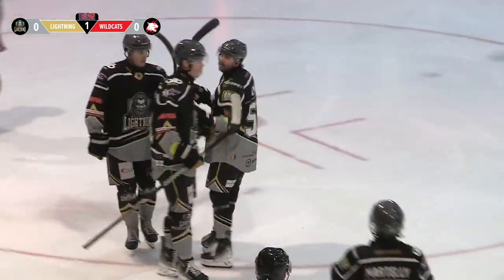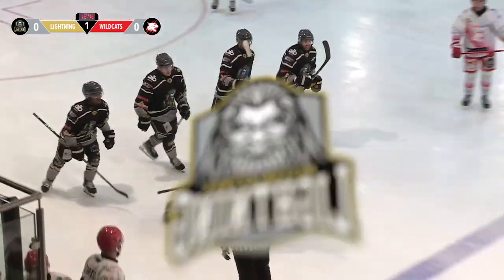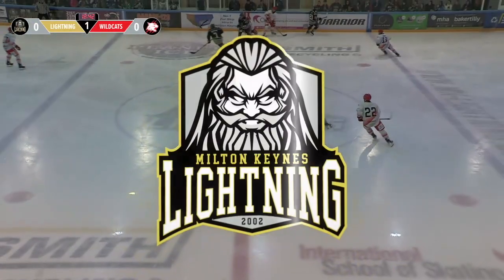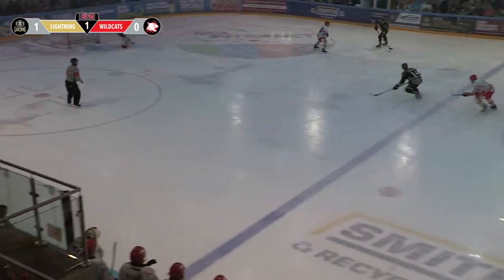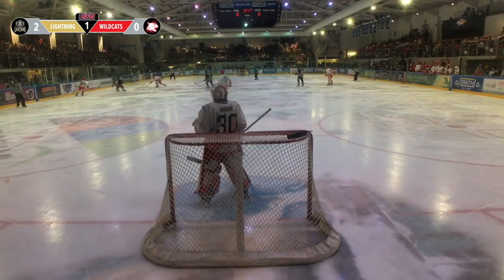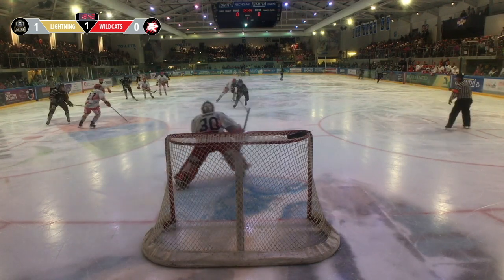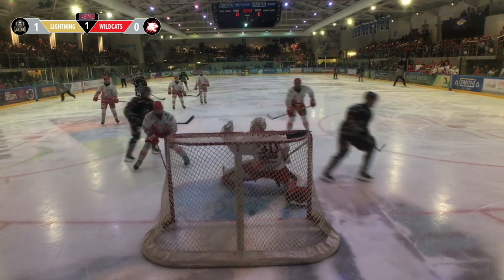And a turnover gave a pretty easy goal there as it turned into an odd man rush as Lawrence popped it top right on the end of a Herman slider pass across there. You can see Lawrence left with far too much time, and a guy with the caliber of his shot is not going to miss from that angle. And it's 1-0 with 1 minute and 18 seconds gone here.